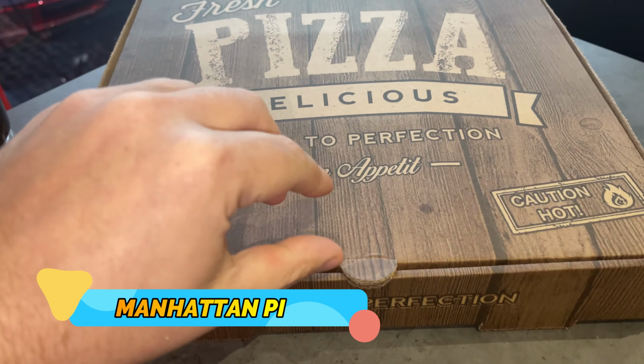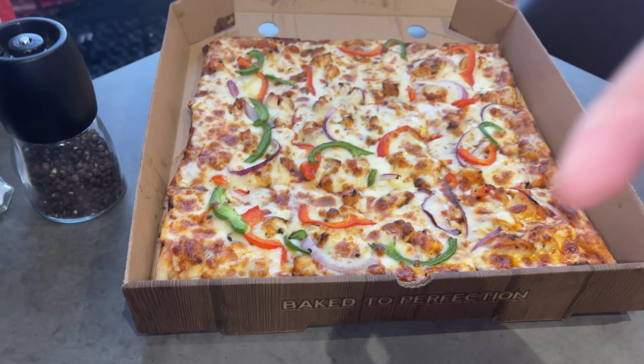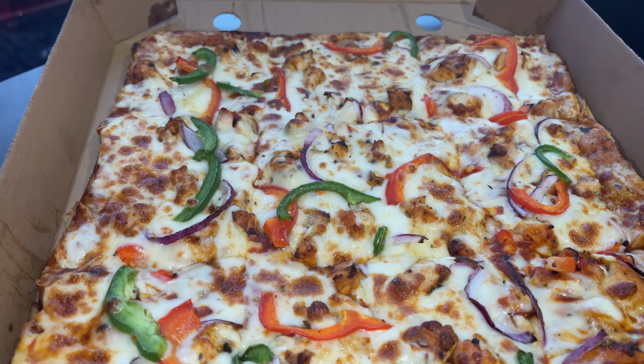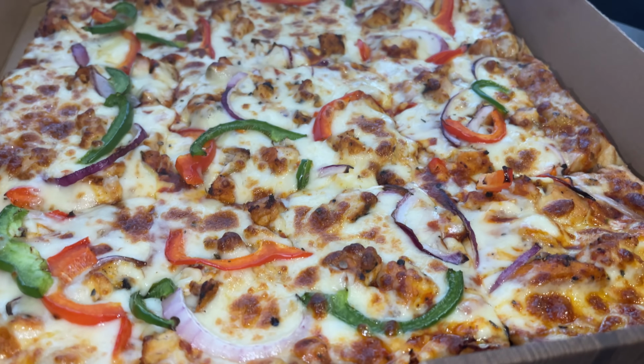Okay, so we're looking forward to this pizza. Let's try that. It just looks beautiful. Does this not just look beautiful to you guys? I mean, look at the size of it. I like that it's square. This is the Manhattan pizza. If I can just show you a little bit closer there, guys. So it's got piri piri chicken, some onions, some peppers, and a rich tomato sauce.